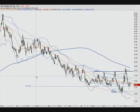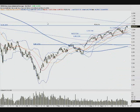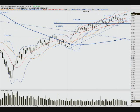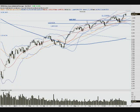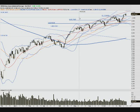All right, looking at the Dow. The Dow this week is something I was kind of talking about on my blog on Friday or Thursday. I thought this 50%, I would have loved to see it get up here to this 50%. Then I'd feel much more confident about a pullback off of this. And we got really close. I mean close enough to call it good.